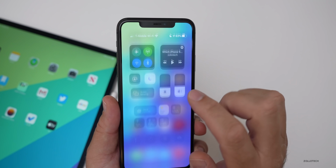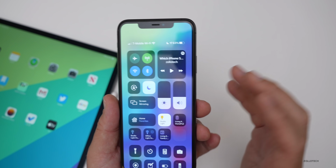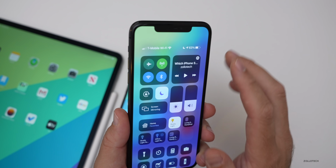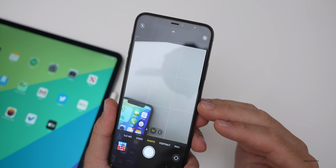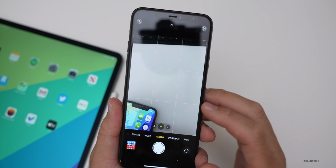So something's up with Bluetooth. Hopefully it's fixed in later betas. It could just be part of a bug with this particular beta, but quite a few people have mentioned that as well. Also, some people are saying that the camera will just go to a blank screen or a black screen when you open the camera app. I haven't seen this myself, but someone reported it.